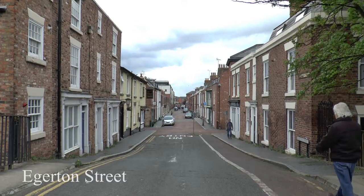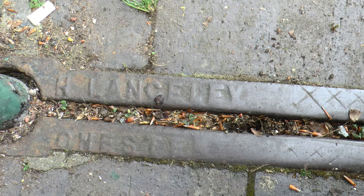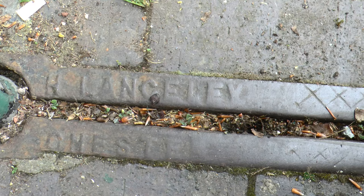One of the first things we notice is a metal rain gutter. Clearing away the weeds, we can see it's made by Lansley's, a local iron founder in Chester. Founded around 1869, the firm started in a small way in George Street, grew modestly in the 19th century by exploiting opportunities in the region.